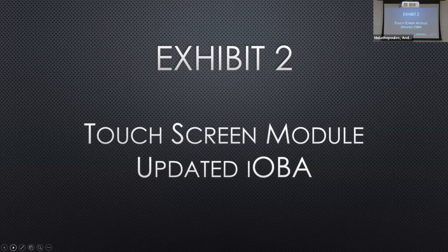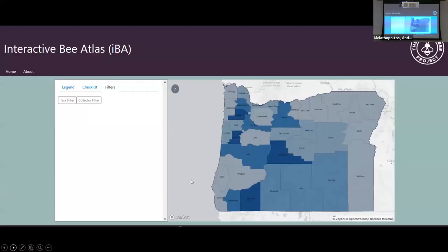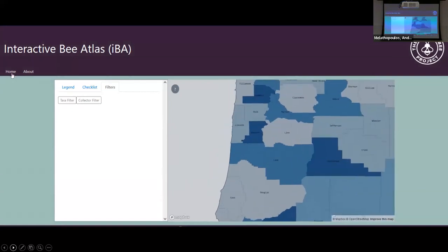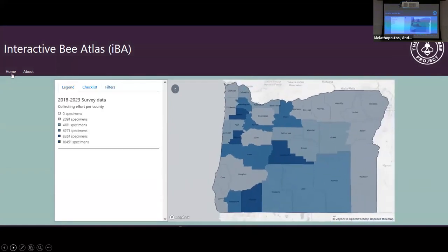Yeah, so that's cool. So we have another exhibit. The second exhibit is our touchscreen module. Again, that's in the foyer. And so I just wanted to give you an idea of how to interact with it and get, you know, some entertainment value out of it. Mostly, I just want you to be able to project your own personal data on it if you have been collecting for the Bee Atlas for some time.